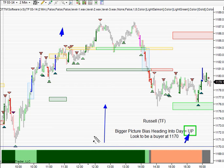And heading in at the bigger picture level, we were looking to be a buyer around 1170, which is right in here. And the market got within half a point of getting there and decelerated right there. So pretty good on that. That's just your ideal spot for the day. So that's our bigger picture. That's setting the stage, if you will. So again, bigger picture bias.